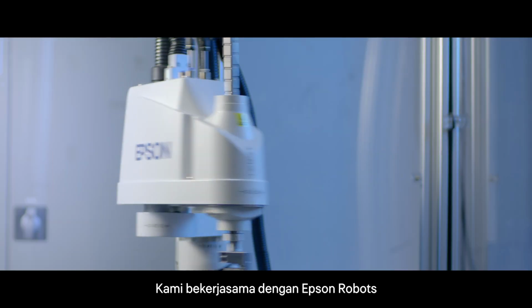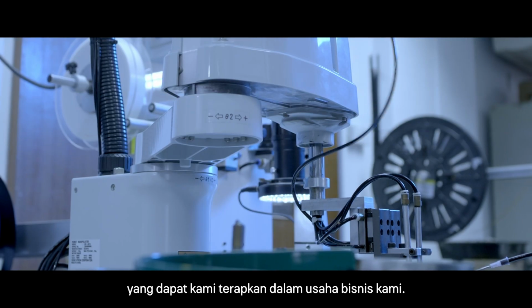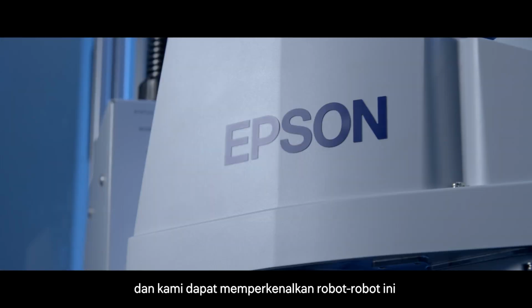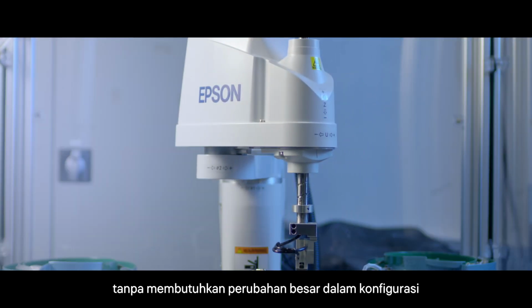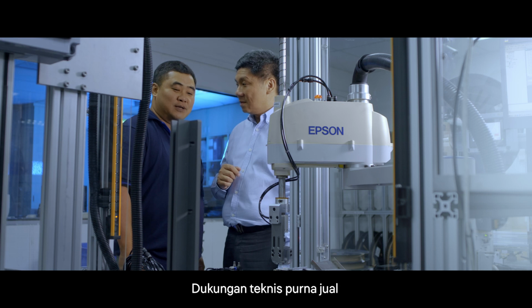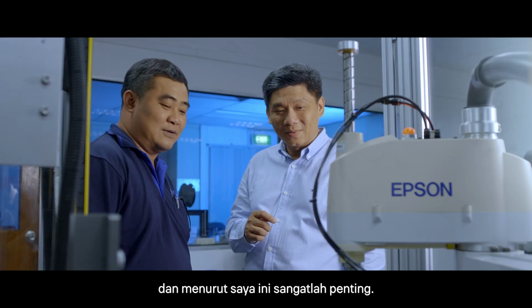We went with Epson Robots mainly due to the applications we could implement in our business. Its small footprint was ideal, and we could easily bring the robots in without much change in the configuration of our industrial space. After-sales technical support is always on hand, and that's important for me.